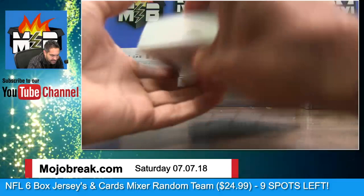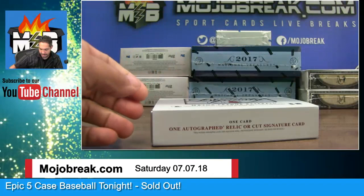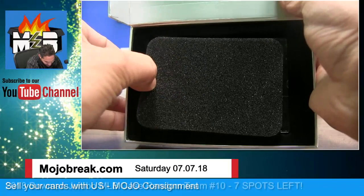2017 Topps Dynasty. We've had a Mike Trout auto and two redemptions. So, calling Hank Aaron. Is he a redemption? All right, let's check out the patch first. It's a live card. Yes!